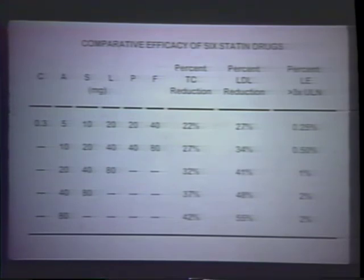Now, the point of this slide, if you double the dose, most people on atorvastatin are on 10. Now, most people on simvastatin or Zocor are on 20. Now, when you double the dose, you get a 5% additional reduction in total and a 7% additional reduction in LDL. In other words, this is the rule of 5 and this is the rule of 7. And liver enzyme increase doubles.